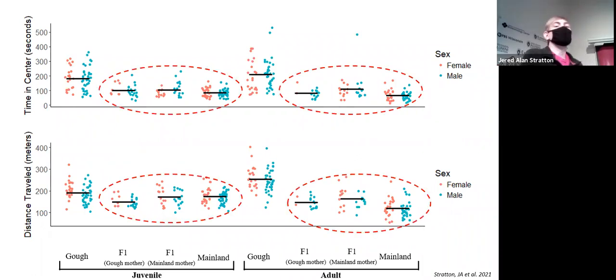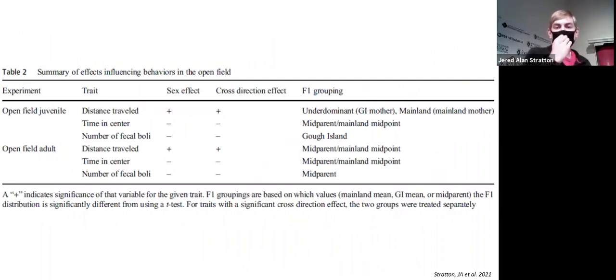Additionally, throughout all of our traits, we see pervasive dominance of F1s clumping towards the mainland strain. So this is just summarizing what I just told you.